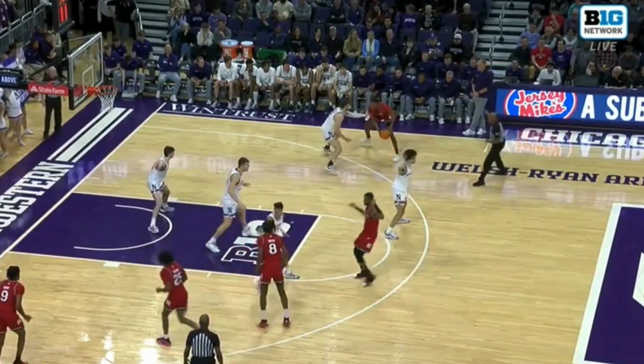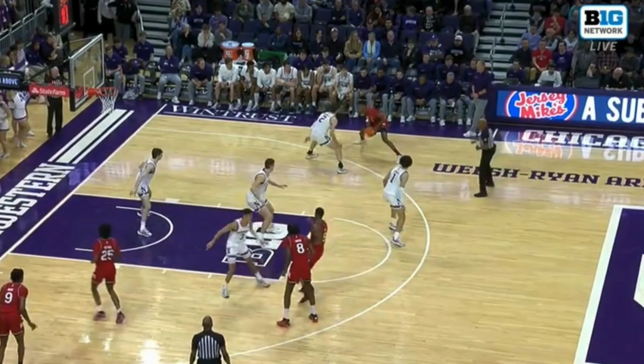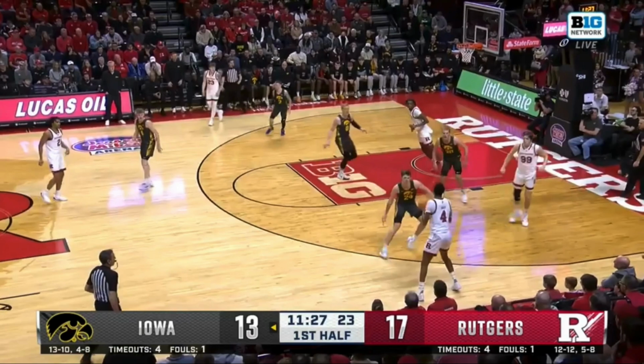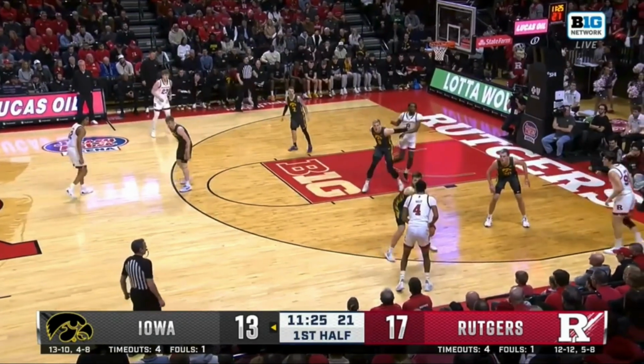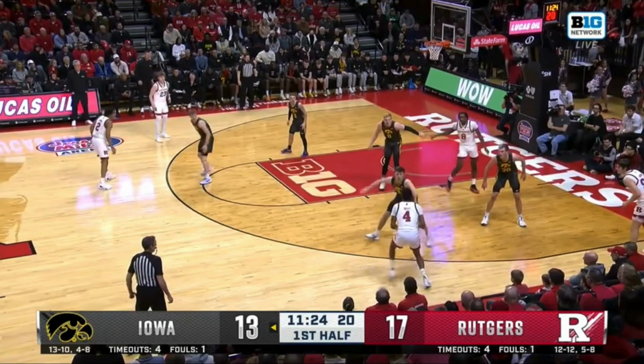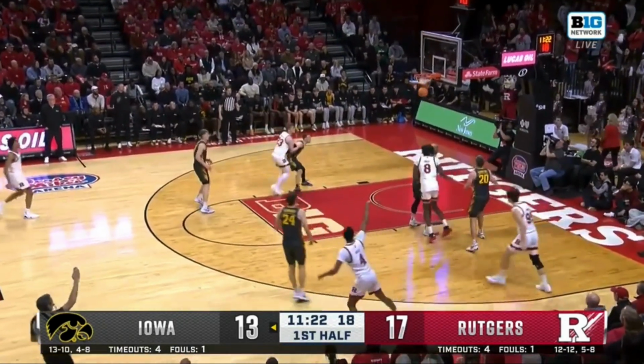I love how he gets his man off balance with the shimmy, to then find a space to elevate. I also like this play here, where Ace is now pivoting off that right foot, but he's still comfortable jabbing with his left, to then bring it all the way back for a shot. Got some space with the shot fake.